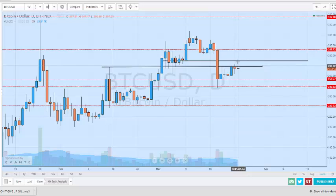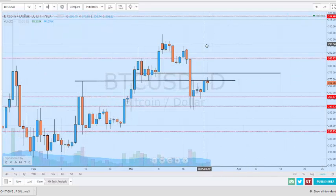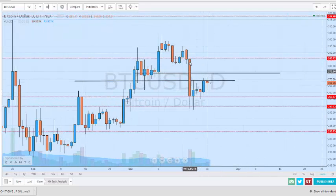What's this, 269 to 274, so $5. You might as well just call this confluence, right? This is basically one big area of fat resistance. So we are in resistance territory. We do seem to be putting in a top right here, matching up against resistance in a bearish environment. I mean, this candle is pretty scary.